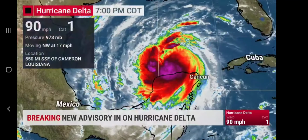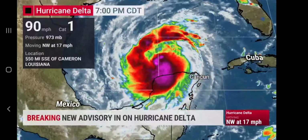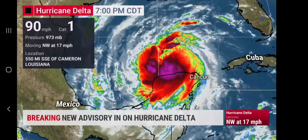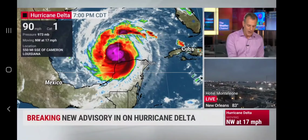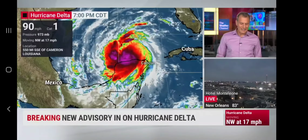And we do now have that new advisory. I don't know if I actually have the graphic to show you or not. I don't know if it's updated or not. Let me see if it is right there. 90 mile per hour hurricane force. So it did tick it up just a little bit. Winds were 85, went up to 90. Northwest movement is still the same, and pressure's dropped a couple of millibars here. Was 977. It's now at 973.